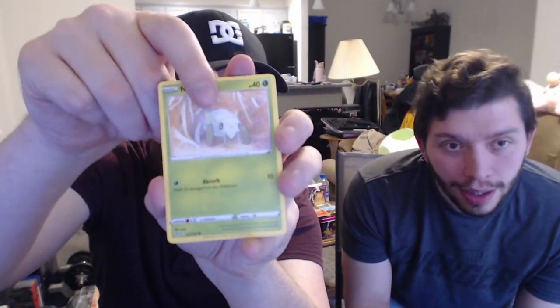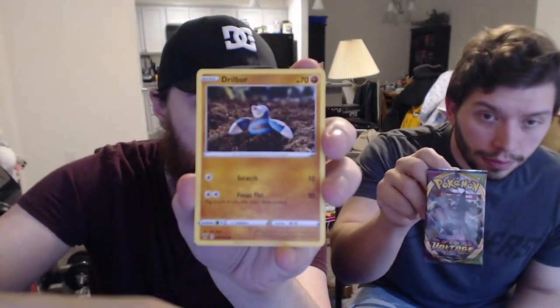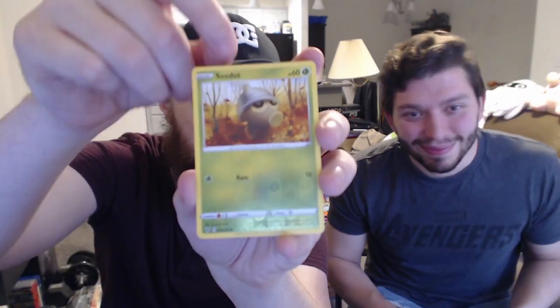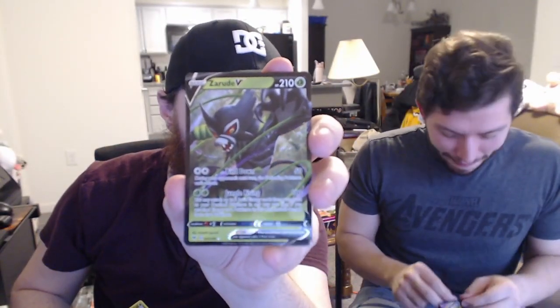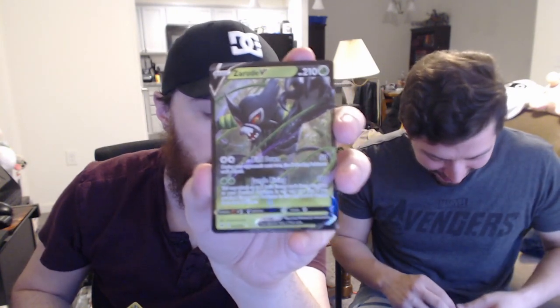Nincada. Whismur. Drillbur. Oh, it's got that guy in it? Should be reverse holo. C-Dot! And... Oh, there he is! Zarude. There he is! Okay. Yeah! Zarude Sandstorm V. Yep. Apparently he chases you down in the game and people are scared of him. Huh. Okay.